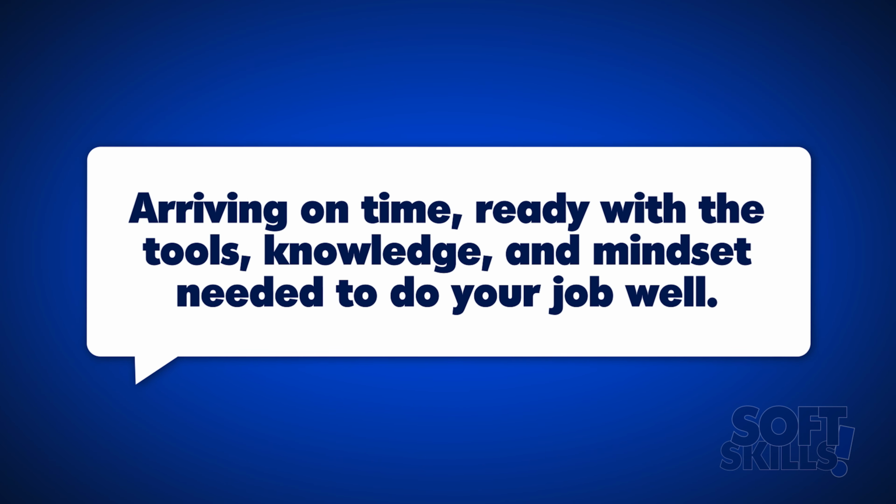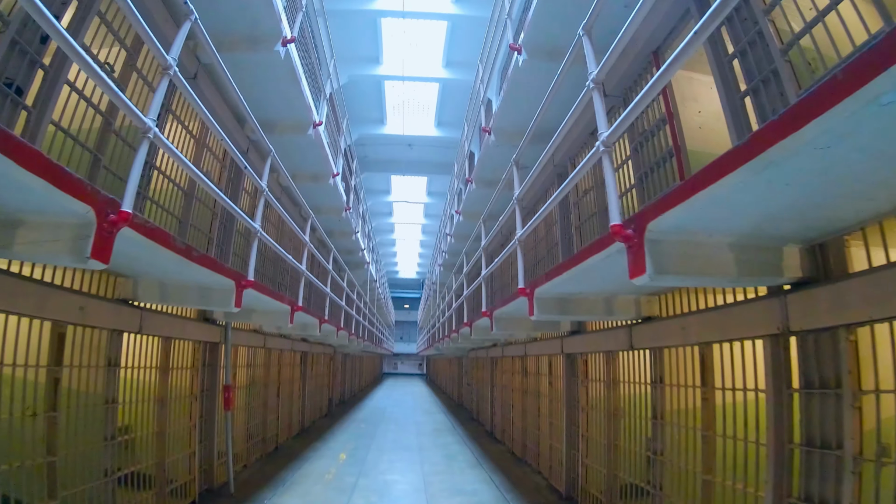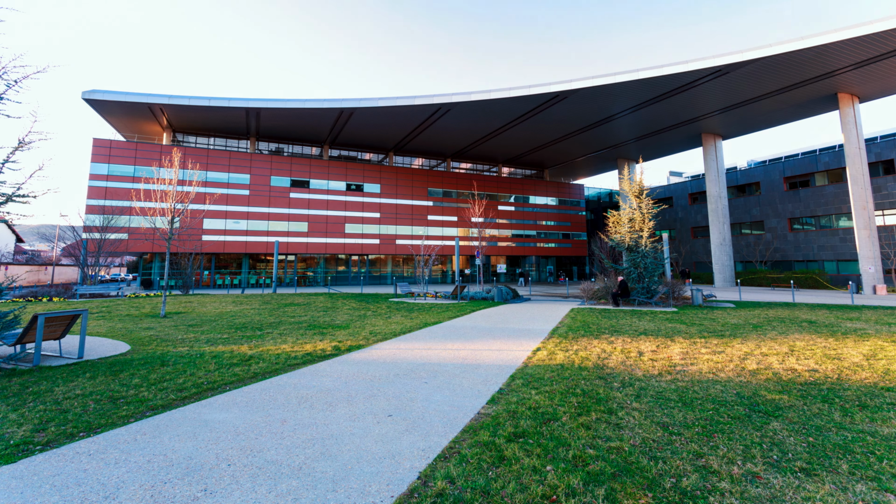Showing up prepared boosts productivity, ensures smoother teamwork, reduces mistakes, and builds trust. It fosters efficiency, professionalism, and a positive work environment, leading to better results and workplace success. Each facility may have their own rules, regulations, standard operating procedures that they're going to need you to do before you can even set foot in the facility. For instance, a church is very much different than a prison or an apartment building or a hospital. Showing up prepared is extremely important for what we do.